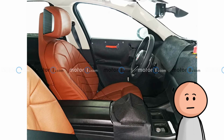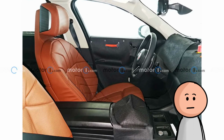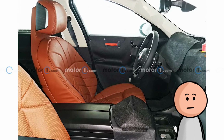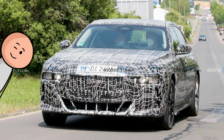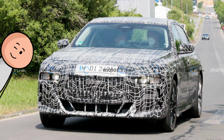It is fairly obvious in another image showing the 7 Series interior, where the central armrest looks rather cheap, as does the rest of the center console, but you're not going to find that in the final production car. The rumored BMW has better integrated exhaust tips, but the spy photographs confirm that both of these models have a combustion engine under the hood.